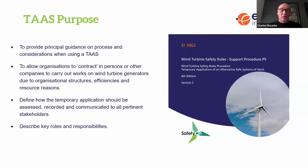I'd say the two key roles that come into play here are the responsible manager. Ultimately, they are the individual who will be responsible for the administration of tasks. They're generally going to be a representative from company A as well, those that own and control the incumbent set of rules that are in place on any given site.